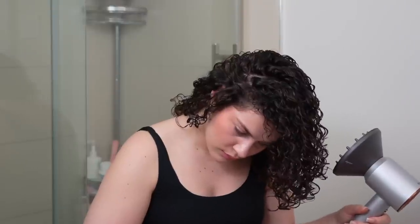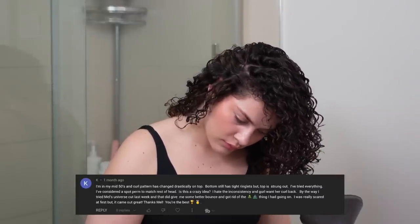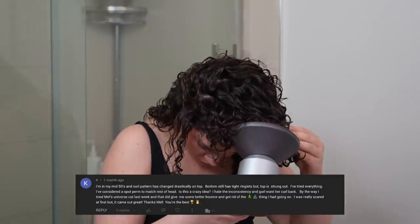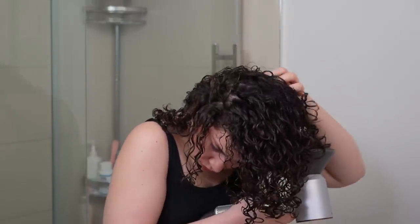But as for the curl change, if you are considering perming sections of your hair that are a completely different texture, that is totally an option. If your hair is in a healthy state and it's something that's really bothering you, you can absolutely spot perm different sections of your head.